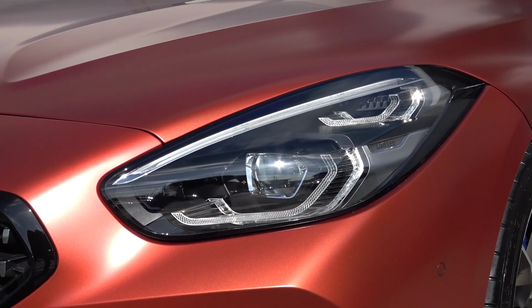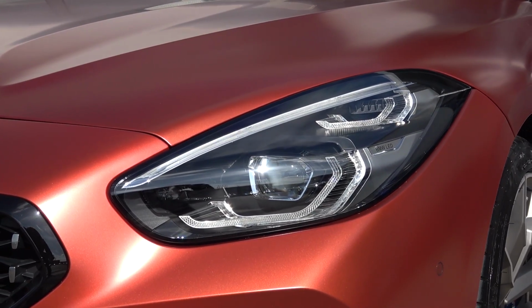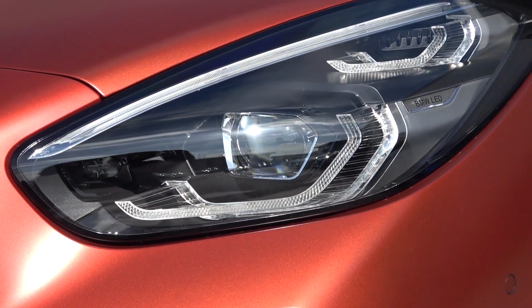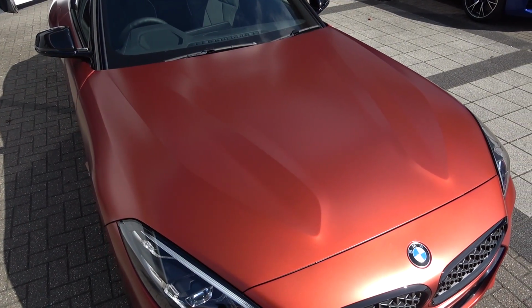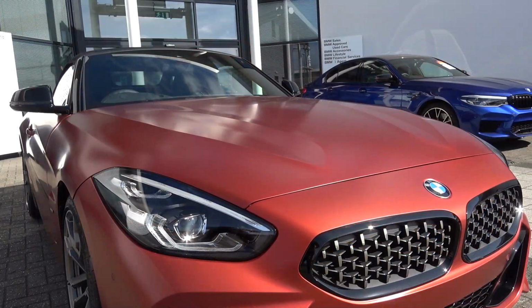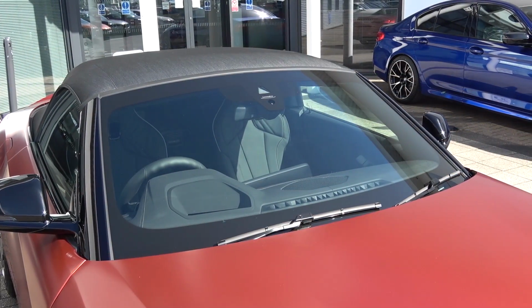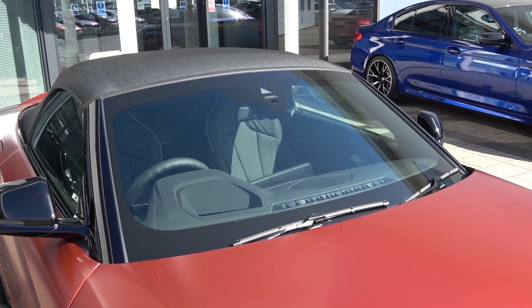Moving up, we find the LED daytime running and adaptive LED headlights with cornering and matrix anti-dazzle functions. These come as standard here, but would otherwise be an option. The bonnet features new dynamic line designs on either side, replacing the standard 2 inner and 2 outer of the previous generation. Moving back, we find a slightly bigger windscreen with 2 wipers below.